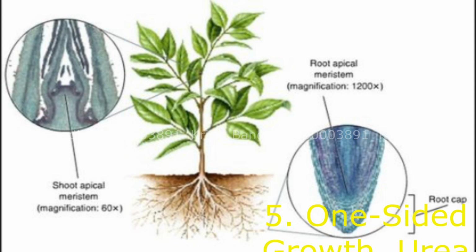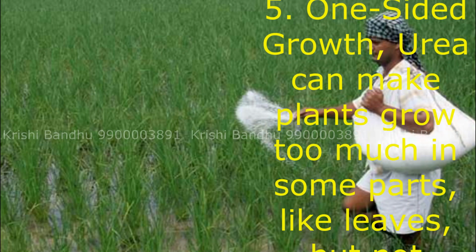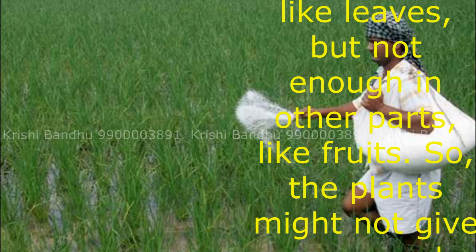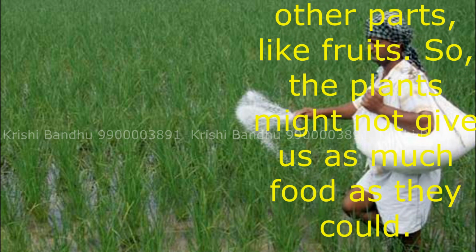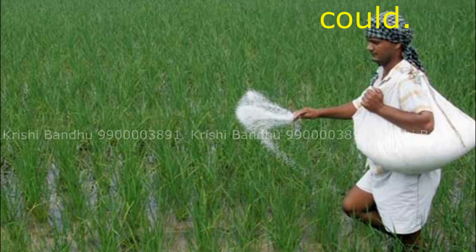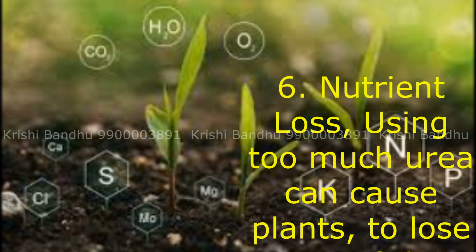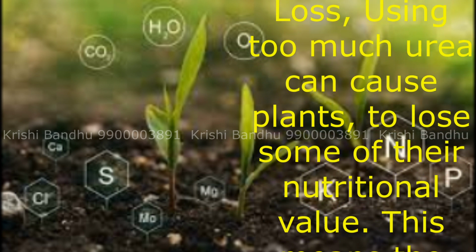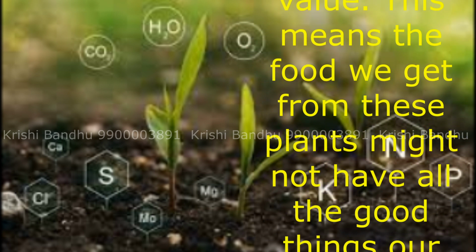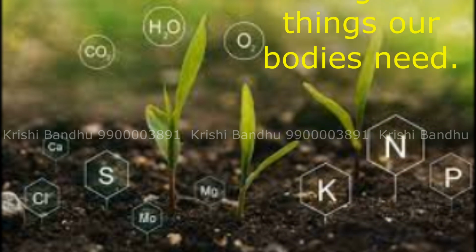5. One-sided growth. Urea can make plants grow too much in some parts, like leaves, but not enough in other parts, like fruits. So, the plants might not give us as much food as they could. 6. Nutrient loss. Using too much urea can cause plants to lose some of their nutritional value. This means the food we get from these plants might not have all the good things our bodies need.